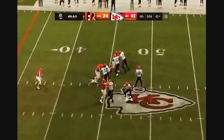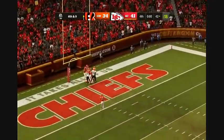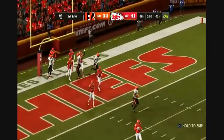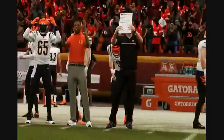Here we go. It's Burrow on 4th down. A desperation heave for the end zone. And this is incomplete. So no miracles here on the final play. And this ball game is over.